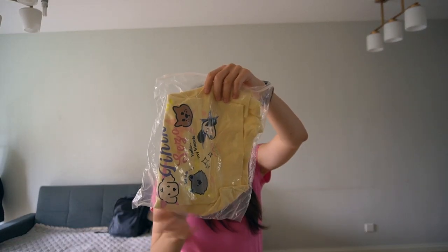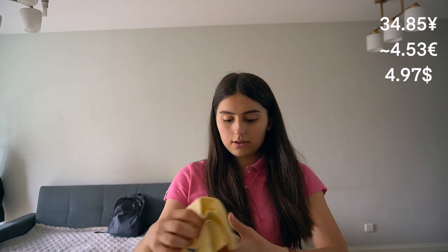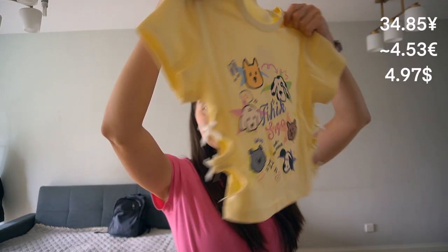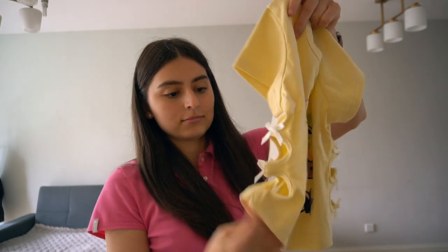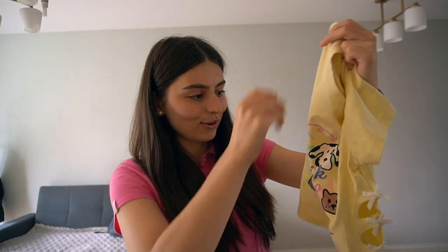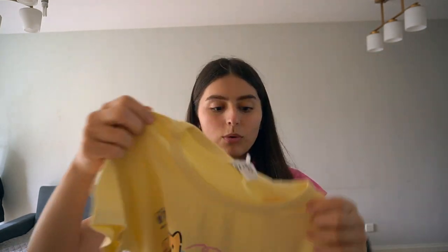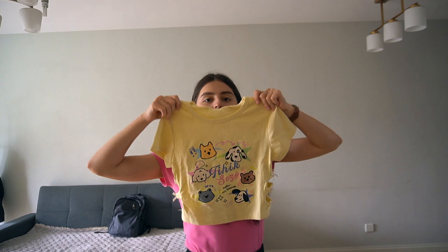The next thing, let's open this. This is, oh, it's a t-shirt. I bought a lot of tops because frankly, I don't have things to wear in the house or outside. So this is one of the things I got. It's like this, and it has like little space here. I don't know how to say it, but it looks like a kid's toy. I promise it's not. It's from the women's section, but this is like a cropped piece.